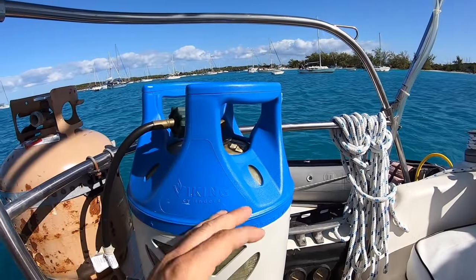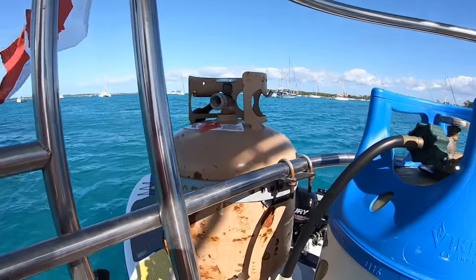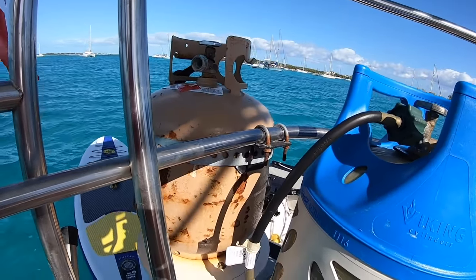Hey guys, one of the things we haven't covered yet on Lady K Sailing is propane. I know we talked about solar and we talked about water, but propane is the other great big thing that every cruising boat seems to need. Now we have two tanks. We have this guy, it is a fiberglass, I think it's 17 pound. And then we have this one left over, and that was from our barbecue back home. It was full when we left, so we brought it with us.